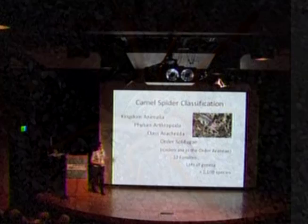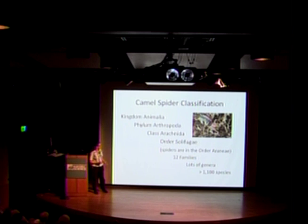So the Solifuges, the camel spiders, are in the order Solifugae. There are 12 families right now. There are lots of different genera, plural of genus, and about 1,100 described species, with more being described every year.